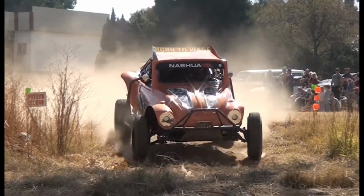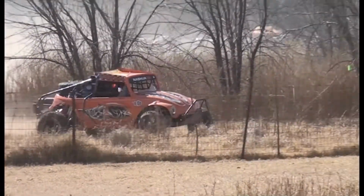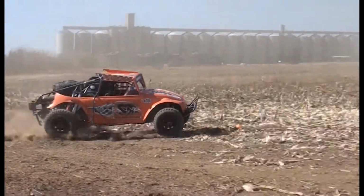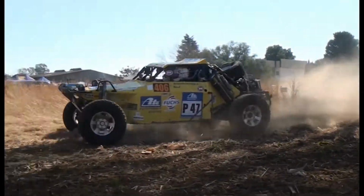big time of Nico Durant and JG Klaassen. Sifi van Skalkwijk and Arthur Croshaw. That's going to be a fun one. I've been watching these Baja Bugs race overseas for so many years. It's been a long time since I've seen one racing on SA shores. I wish we had so many more of them. They are a real spectacle.